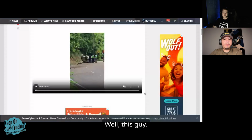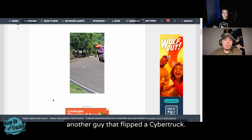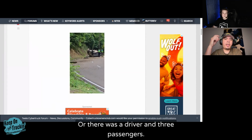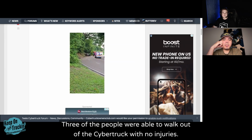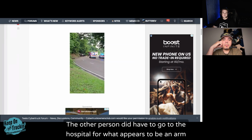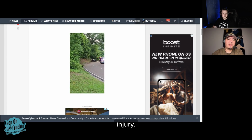Well, this guy, another guy that flipped a Cybertruck. Apparently there was a driver and 3 passengers. 3 of the people were able to walk out of the Cybertruck with no injuries. The other person did have to go to the hospital for what appears to be an arm injury.